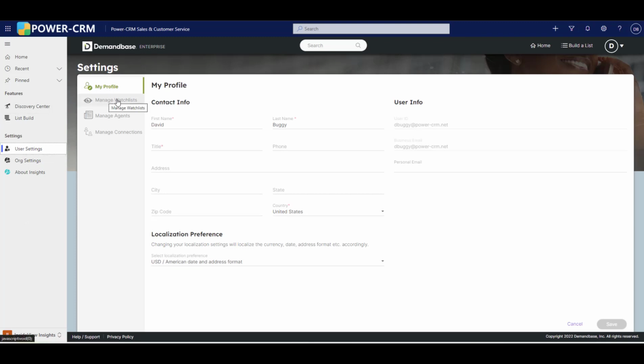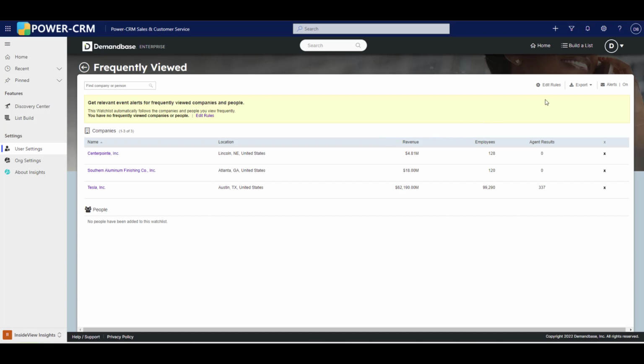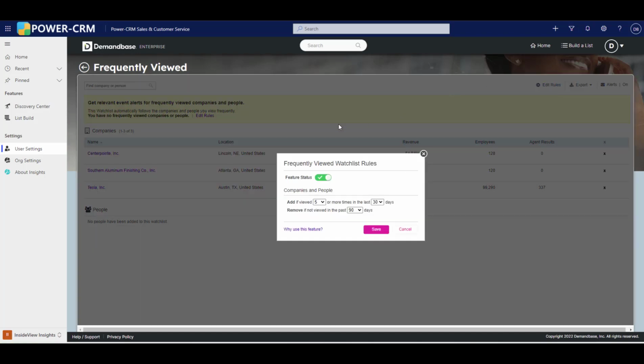If you head down here to manage watch lists, first you'll see the watch lists that you have created, and you'll see some information about those watch lists. A couple of really important things here. If I go into one of these watch lists and open it up, and I go up here to the edit rules, this is a way that you can have these watch lists kind of self-maintain. And the settings here are going to define the accounts and contacts that get automatically added to this watch list.